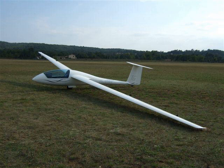All models of Cirrus have proved very popular in recent years in club class competitions worldwide. The Cirrus was superseded by the Discus in 1984.